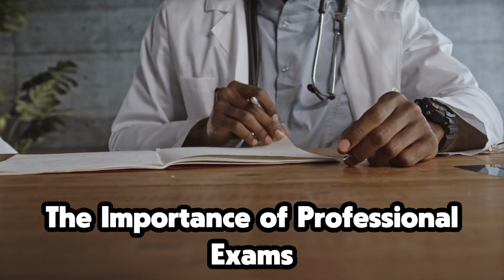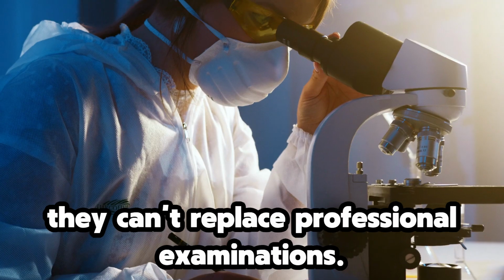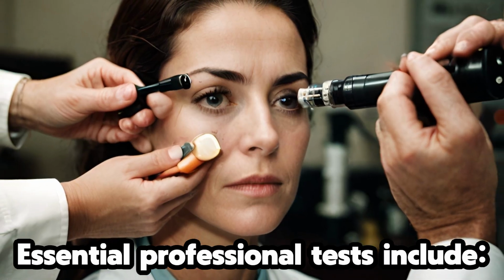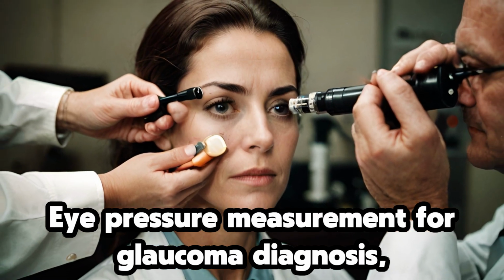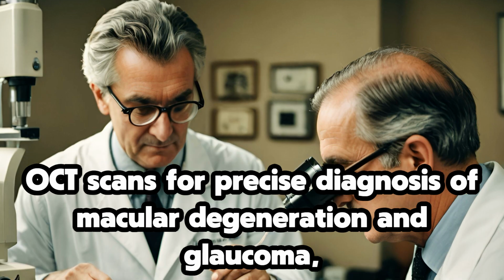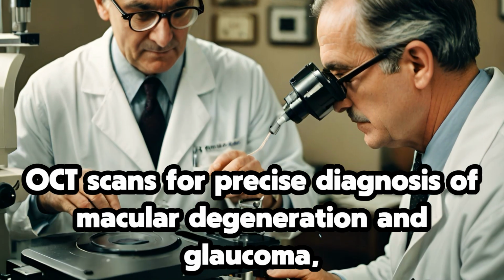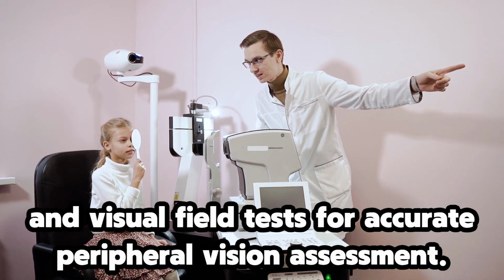The importance of professional exams. No matter how well you do these home checks, they can't replace professional examinations. Essential professional tests include eye pressure measurement for glaucoma diagnosis, retinal examination to check your retina's condition, OCT scans for precise diagnosis of macular degeneration and glaucoma, and visual field tests for accurate peripheral vision assessment.